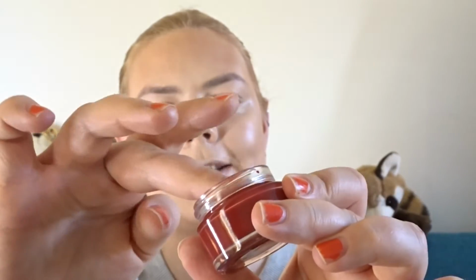Oh, it's pretty hard. Oh, I like this. That is beautiful. It's not quite as pigmented as the NYX. It feels like it will be a durable cream. It's a pretty dense consistency.